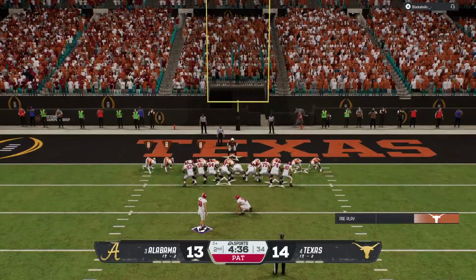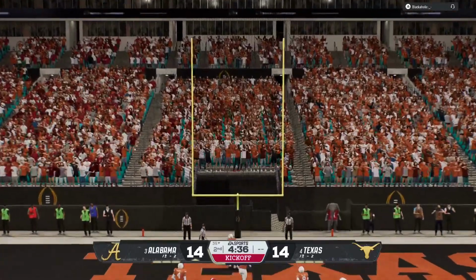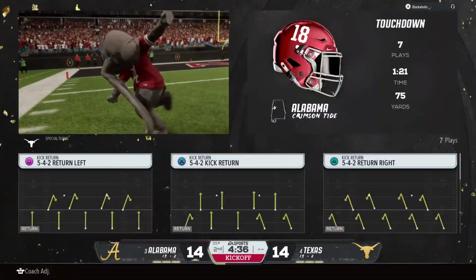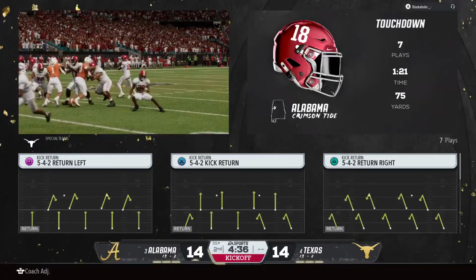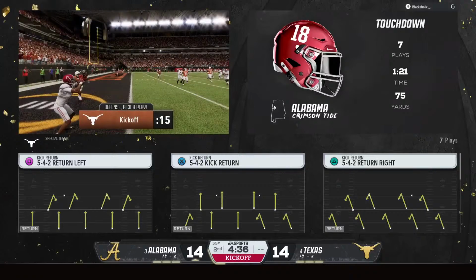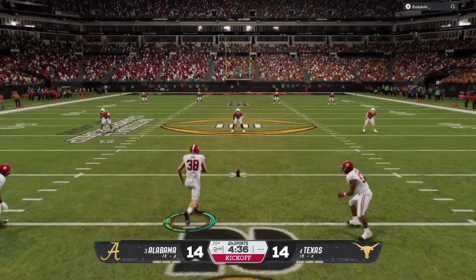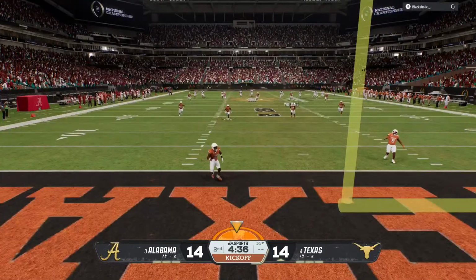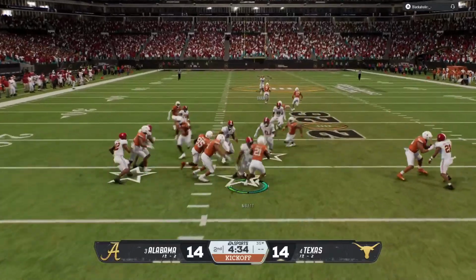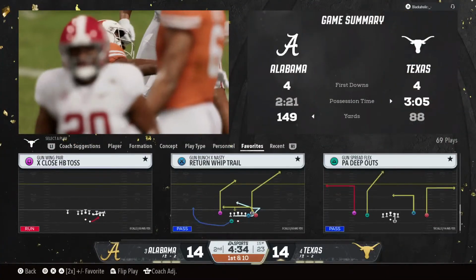And now they'll set up for the point after. And there's the point after. Kickoff team out there. They are fired up after just scoring a touchdown. He's going to return it from deep in the end zone. Solid coverage there. They get it at the 15. That's where the offense will take over.